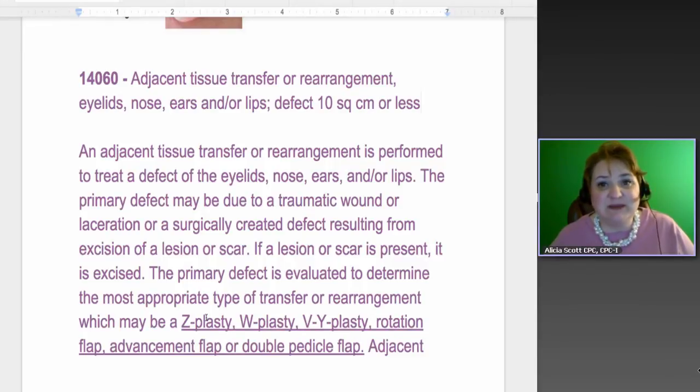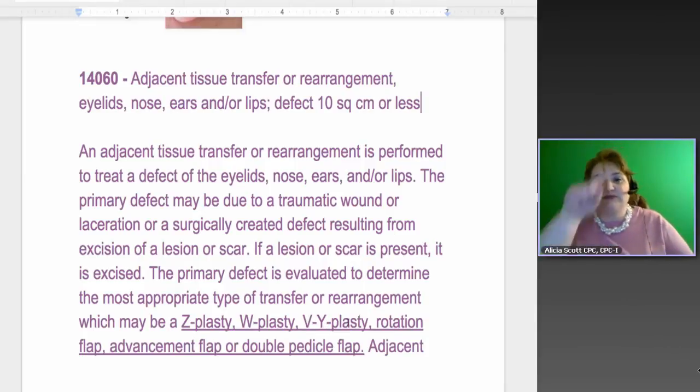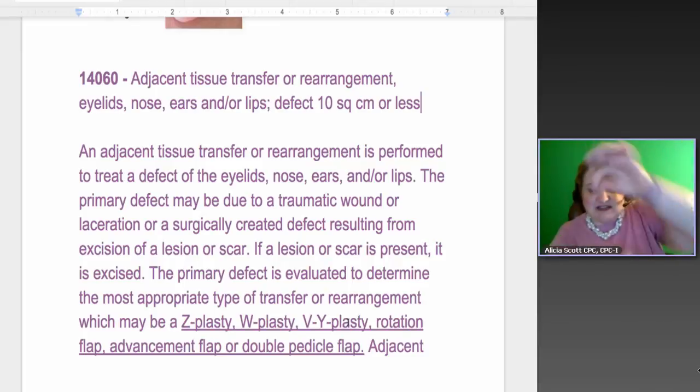And this is like Z-plasty, W-plasty, and he did a VY-plasty, and it's really the way they do it. So this is the shape. If they do a Z and then they move it, they can do a W and pull them together. The VY is, you know, like you have a Y or a V, and that's pulled over. Anyway, and they do rotation flaps where they just take the skin and rotate it.